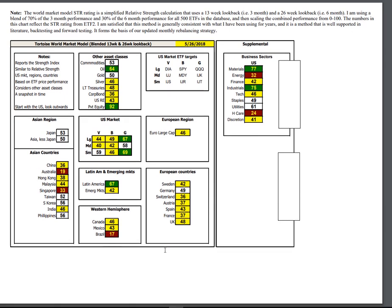World market model. The U.S. first. Technology has been dominating. Below average performance otherwise. Mixed bag in Asia, shifting to Taiwan, Korea, and Philippines. Pretty much below average in Europe all the way across the board. Brazil really suffering. Has been a great intraday trade for the turbo swing traders in the chat room, making excellent gains in that area.